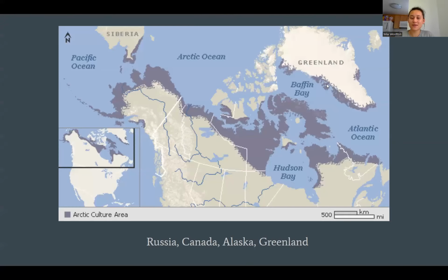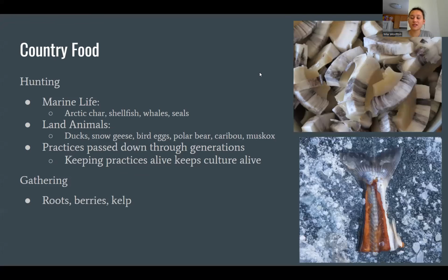Now, as you can see on this map, the Inuit tend to inhabit the Arctic areas, the Arctic coasts in areas such as Russia, Canada, Alaska, and Greenland, the areas that are highlighted in gray on this map. This location tends to affect the food that they can hunt and gather. They consume what they call country food, which is food that they hunt and gather themselves.